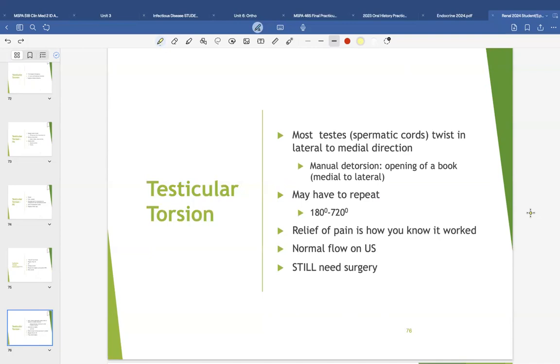And it's not always a single fix. Sometimes you might need to rotate 180 to 720 degrees. How do you know it works? Well, they feel better, and you now have normal flow on ultrasound. They still kind of need surgery, but at least you have less chance of complications. Some patients might need rotation in the other direction, however, so the majority.